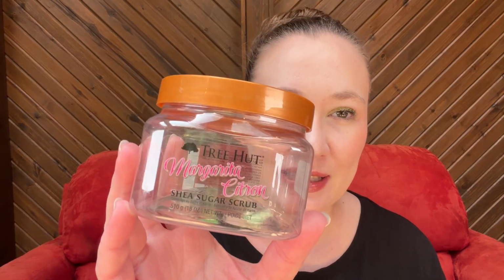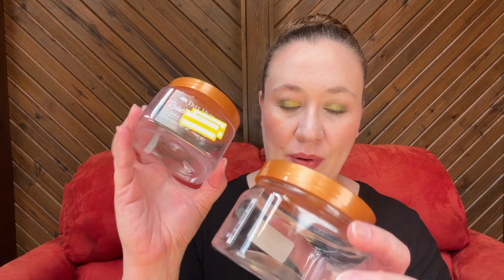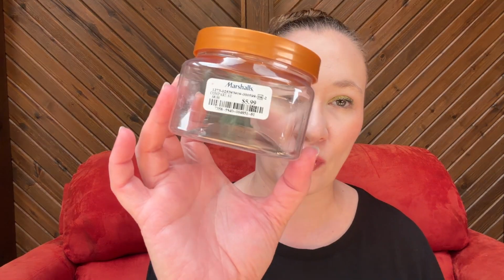This is Margarita Citron, and the notes on this one are lime and agave. Do you want to see the top of this one? I don't. Anyway, I did finish that one. I did get this one for $5.99 at Marshall's back a couple years ago. It must be, they were $6.99. I don't think they were $5.99 because I was like, oh, that's a little bit more than last time I bought them.